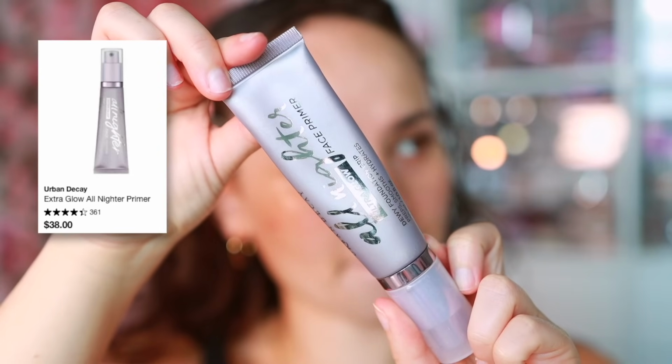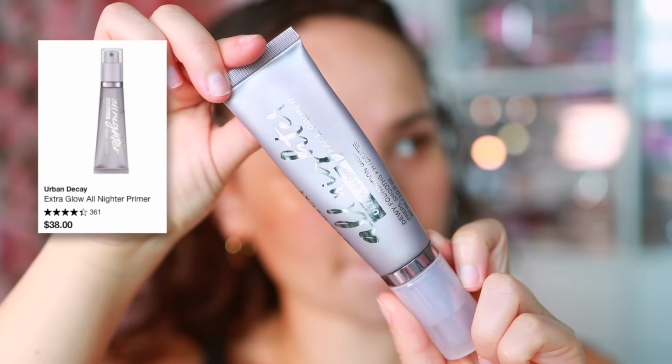Now, to prep my face, this is not a primer that I've talked about frequently, but I do really feel as though it does help with the longevity of my makeup. This is what I wore to my event a couple weeks ago. This is the Urban Decay All Nighter Ultra Glow Face Primer. Now, I like the Ultra Glow because it does leave a little bit of dew to my skin, but it has that grippiness to it, and I feel like this is a primer that's kind of gone under the radar, both from everybody else and from me.